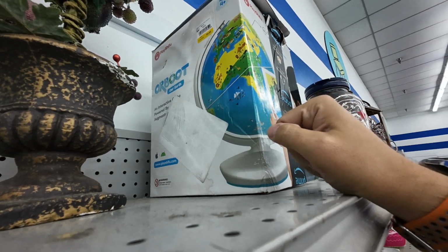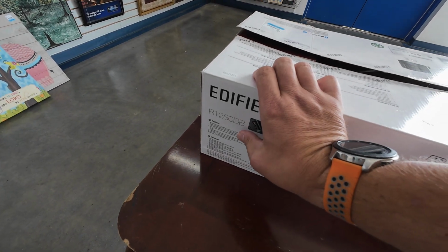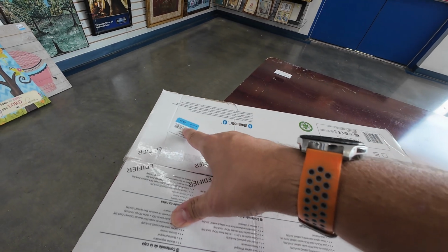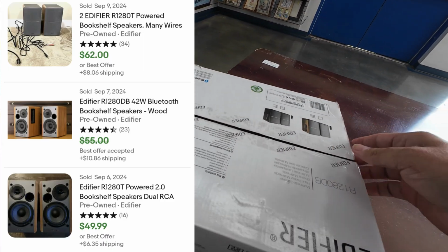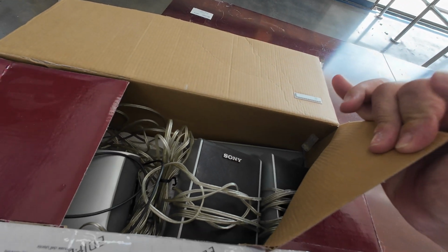Really makes my day. Some guy just put these speakers down. They're Edifier R1280DB. You can see the original price there, $129. Goodwill was $9.99. Comps look really good on them too, but when you open them up, it's actually a set of old Sony's. And that's actually how this whole store has been.